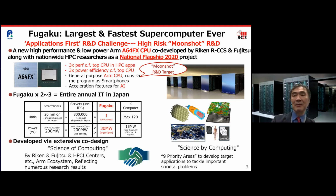And as a result, we have the machine now, and the total capacity of this supercomputer is equivalent to about 20 million smartphones, which is about the number of ARM smartphones shipped in Japan annually, or about 300,000 servers. So the back of the envelope calculation would be, if we had 2 or 3 Fugakus, it would basically cover the entire IT needs of Japan throughout the year. So that's the magnitude of the machine that we have built.